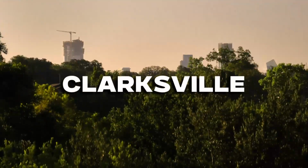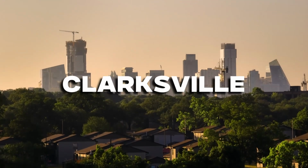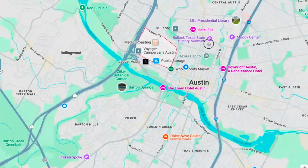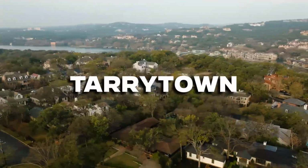Third on the list is Clarksville. Now this is right next to Tarrytown, but it's a much smaller neighborhood, and more specific than Tarrytown is. Clarksville is between Lamar and Mopac, just west of downtown. So it actually includes some of the high rises in downtown as well, but it's even more walkable than Tarrytown. The difference between Tarrytown and Clarksville is Tarrytown is more residential, I'd say. It still has everything you need, like local restaurants, coffee shops, everything that you want.